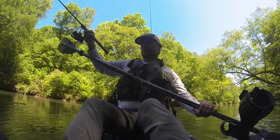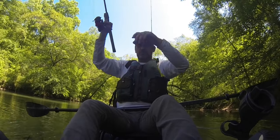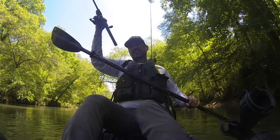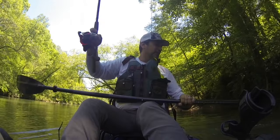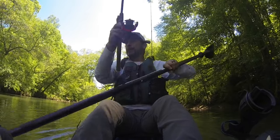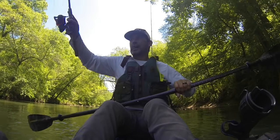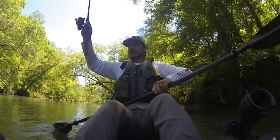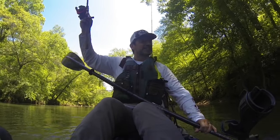Got one on, but I'm stuck. He's under a log, and now I'm stuck. He's on top of the log. He's right out of the water. Now I'm on the log. Fish is right there. I'm trying to hold pressure on him. Man, my whole boat is stuck on the log. I got him. Now, oh no, he's hooked. He's just wrapped around that log right there, and yeah. My boat's wrapped around the other side of the log.